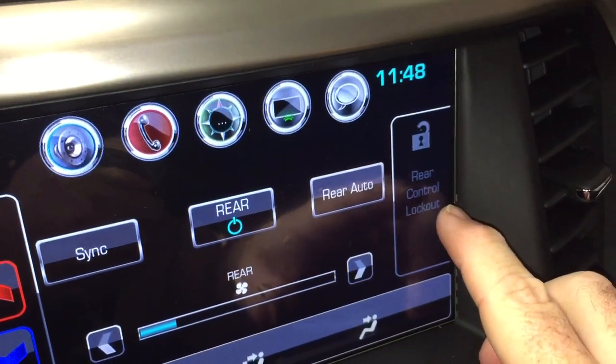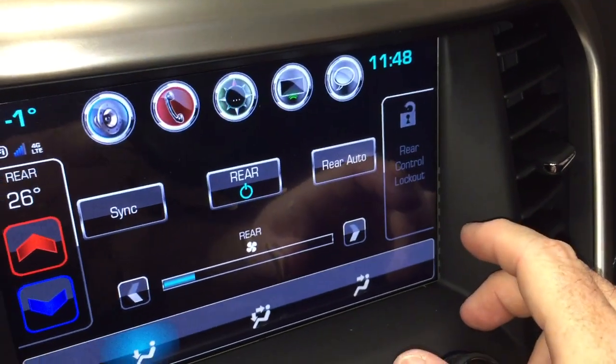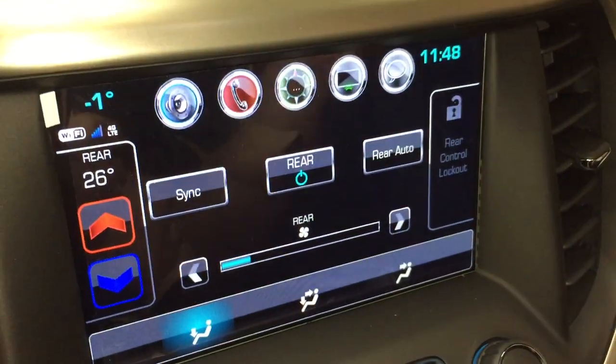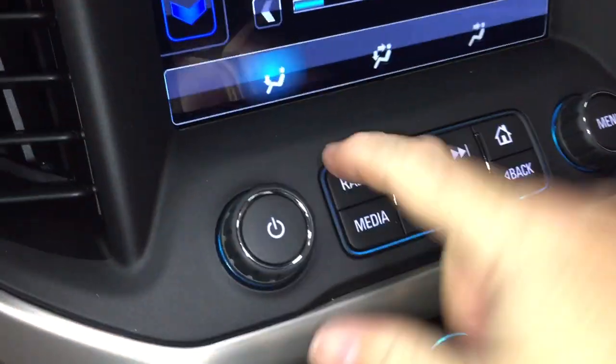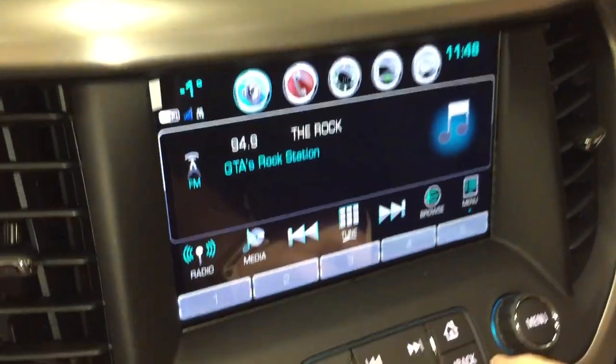which is great if you have to pick up the uncle you don't like from the airport. If it's cold outside, you can keep him cold in the back. He's not going to be able to do anything about it. Not that I would do that.